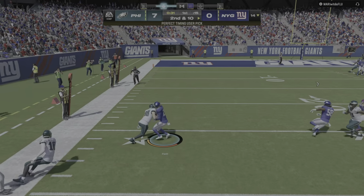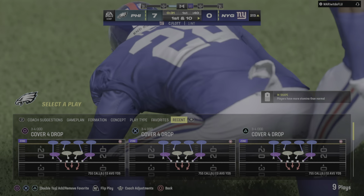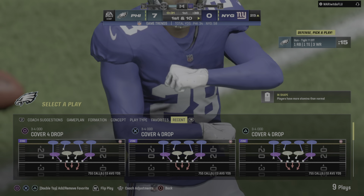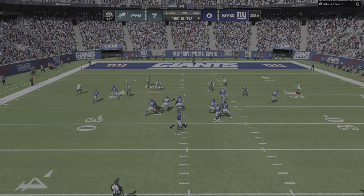Into double coverage, and it's intercepted. And his guys will take over at the 25-yard line. So consecutive interceptions here early on in this one, and maybe setting the tone, Charles, for a game where the defense really takes center stage.